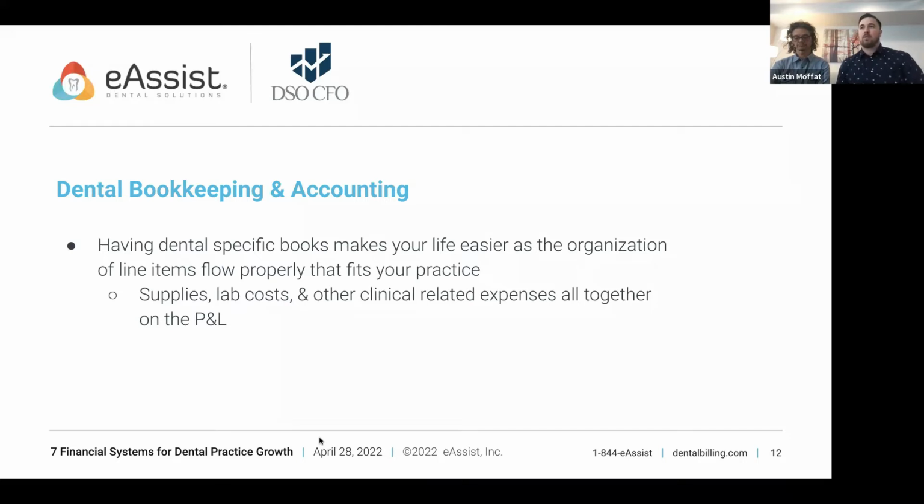And so, there's a ton of excellent firms out there, dental or non-dental, but what we do see with non-dental accounting firms or bookkeepers is that at the top is an expense line. Maybe it's office expense, maybe it's rental expense, maybe interest or whatever. And then maybe there's supplies in the middle and then lab fees at the bottom, right?